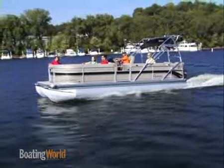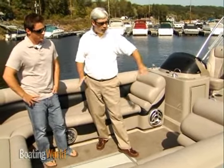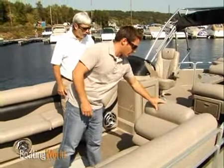Is that the 225 Sport, the two-stroke, or is that the four-stroke? That's the four-stroke. Okay. One thing I've always liked about your pontoons, you put the exact right amount of recline, which I don't know why that's tough to do, but you guys have nailed it. You're not lying down, but you're sitting up. Great chase lounges up here. They're very comfortable. A lot of good cush up there.